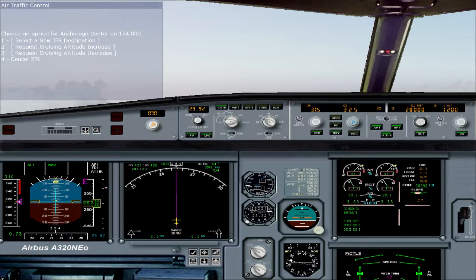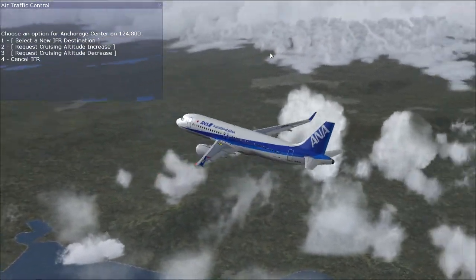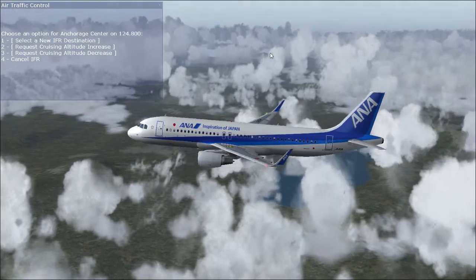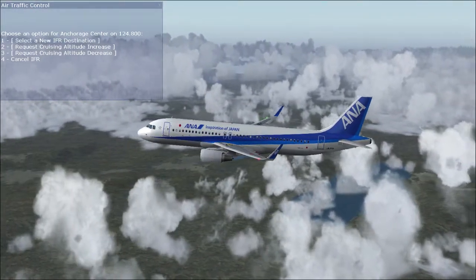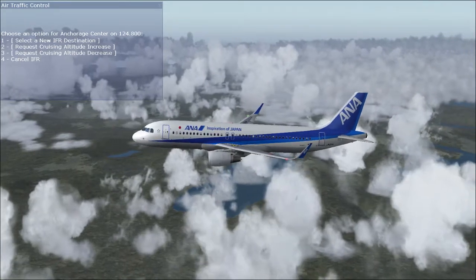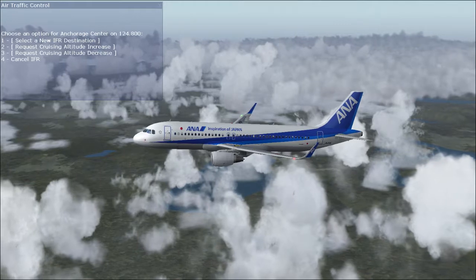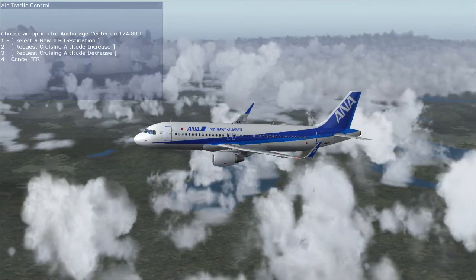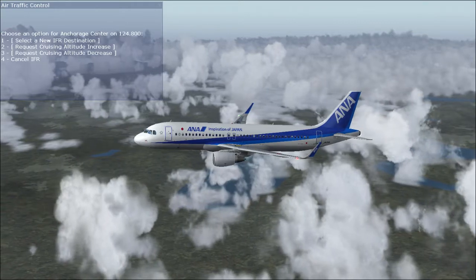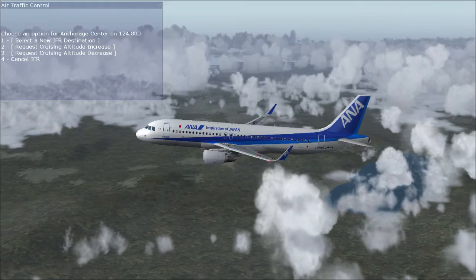While we're making our final climb here, I'm just going to give you a bird's eye view of the aircraft. By strict coincidence, pun intended, I've chosen All Nippon Airways, which is a Japanese airline company, and this aircraft has their livery on it. Given that I was heading to Japan, I figured it was fitting.